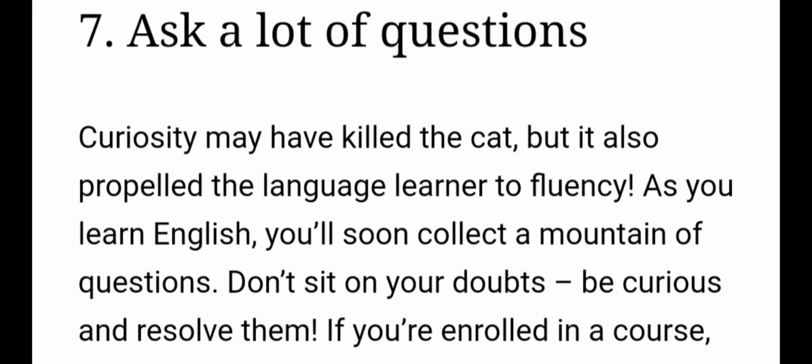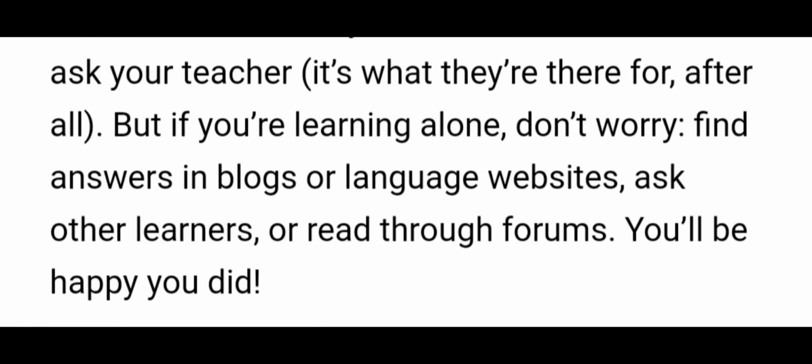7. Ask a lot of questions. Curiosity may have killed the cat, but it also propelled the language learner to fluency. As you learn English, you'll soon collect a mountain of questions. Don't sit on your doubts. Be curious and resolve them. If you're enrolled in a course, ask your teacher. It's what they're there for, after all. But if you are learning alone, don't worry. Find answers in blogs or language websites, ask other learners, or read through forums. You'll be happy you did.